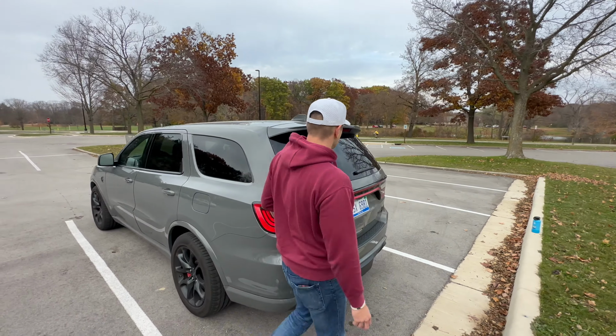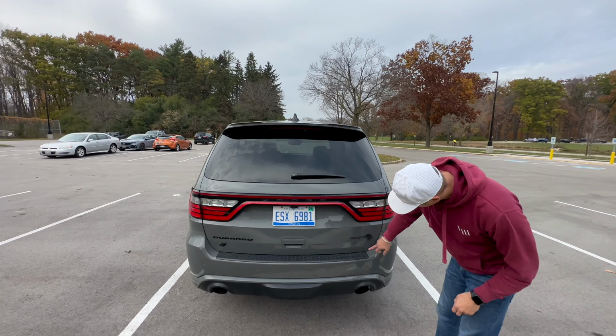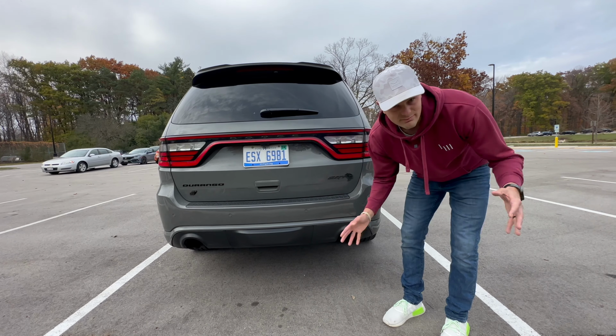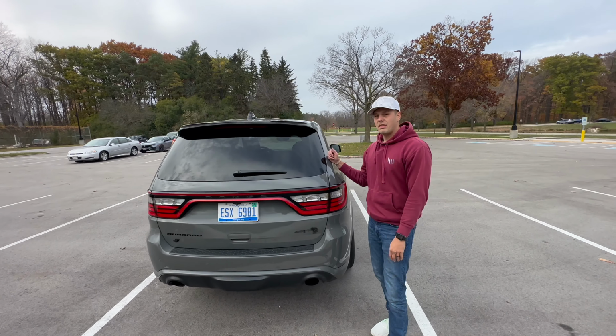And then around back, you've got a little bit of a spoiler up here, full width LED tail bar, SRT Hellcat logo down here, and then a textured rear bumper, and then a blacked out diffuser, kinda, not really, and then dual exhaust. And to me, I think it looks really good.